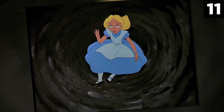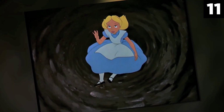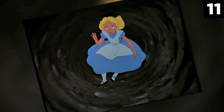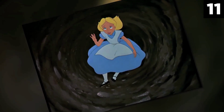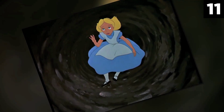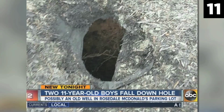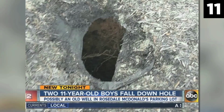Lewis and Mackie feel like they are falling down a narrow tunnel forever. They bounce off the walls like laundry down a chute, until finally they make a hard landing at the bottom. Both of them are now hurt and terribly scared, but they know that they have to try and get out if they ever want to see the light again.